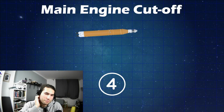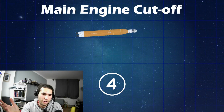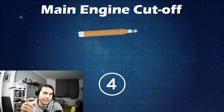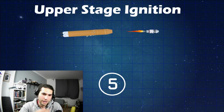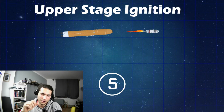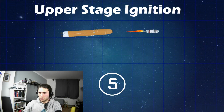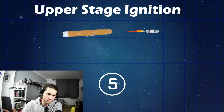Then once the main stage gets nearly to orbit, they'll have the main engines basically cut off, and that'll give the opportunity for the second stage to separate from the main stage. And then you'll see the upper stage ignite and pull away from the vehicle, and it'll continue all the way into orbit, and then finally on its trans-lunar injection, which will basically be this crazy elliptical orbit that's going to take it all the way out to the moon.